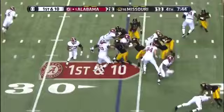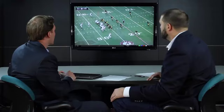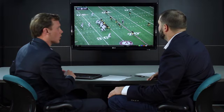As big as he is, he runs really, really well. And, Mike, tell us about what's going on in the blocking scheme right here that allows him to really go in untouched. What you have here is what we call an outside zone blocking concept with a lead back, which you see Justin Fowler outside.